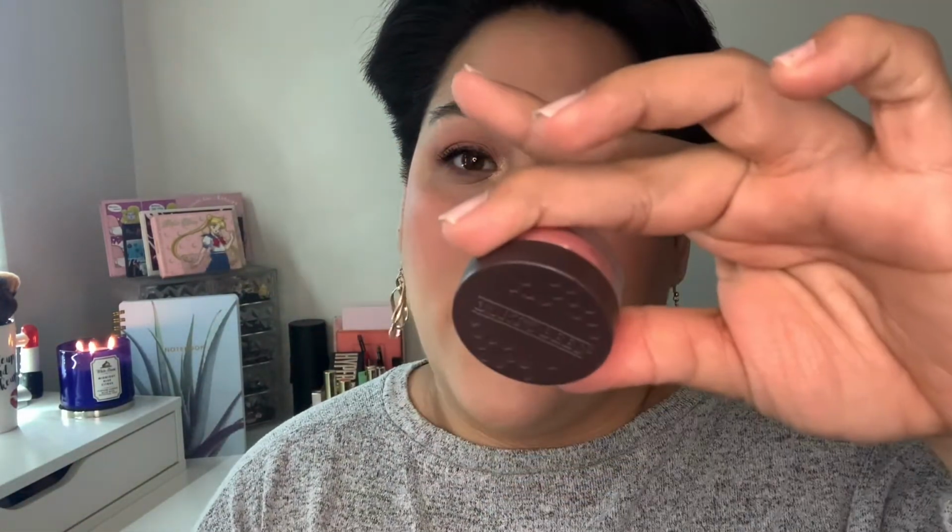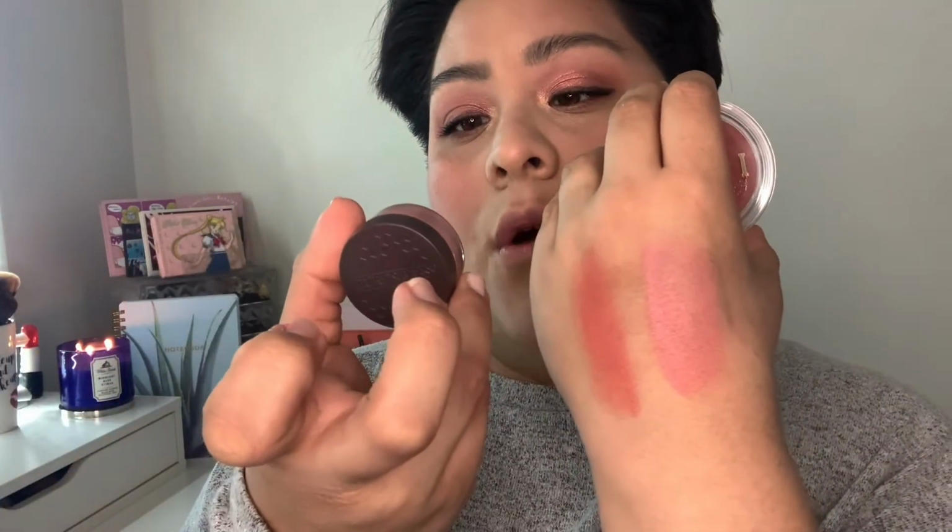I also have this one from Burt's Bees. This is the one in Guava Meringue, and I really like this one as well. It is a little bit more pinky, however. I'm going to go ahead and swatch these two in comparison for you guys. These are very, very creamy. This is the one from Burt's Bees in Guava Meringue. And then I'll go ahead and swatch the Milani one next to it so you guys can see the color difference. I would say that the Milani one has a little bit more of a creamier, more red undertone than the one from Burt's Bees. But this is the one from Milani in 110 Nude Kiss. And this is the one from Burt's Bees in Guava Meringue.